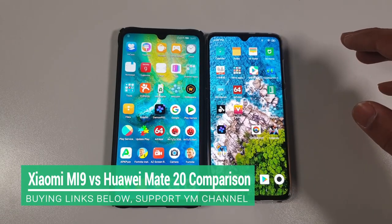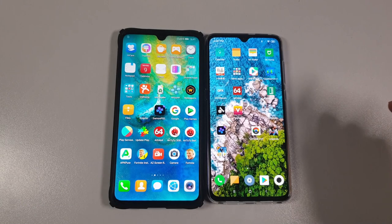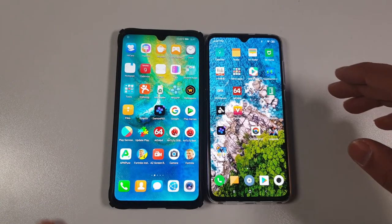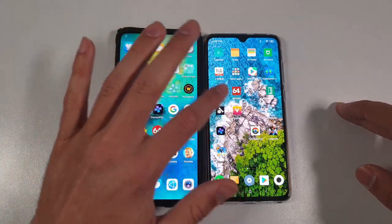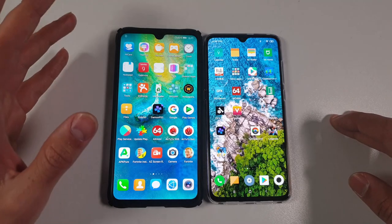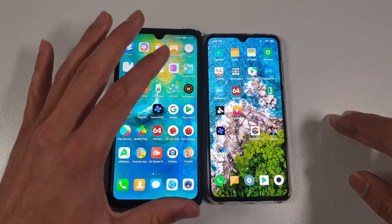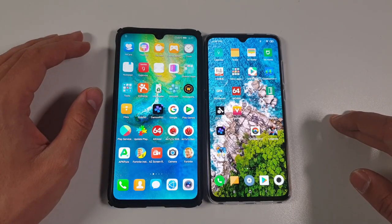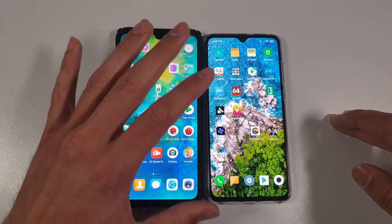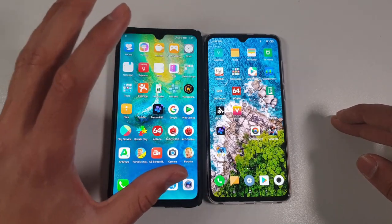Assalamu alaikum ninjas, welcome back to another epic comparison: screen size, design, speakers, and of course camera comparison. Huawei Mate 20 versus Xiaomi Mi 9, yes, two of the best flagships right now on the market. They are very similarly priced at around $600, so it's a really good comparison for us. If you want to check the speed test and the gaming comparison, that will be on my YouTube channel, but for now this is part 2.